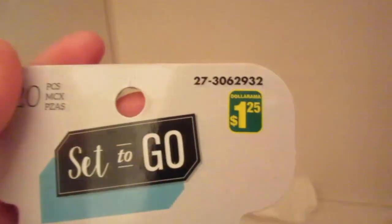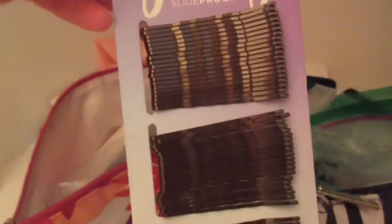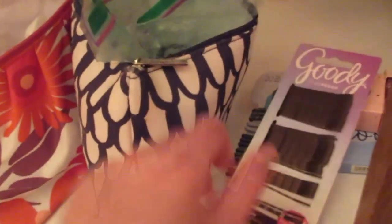And then over here, I really love these hairbands. I got them from the dollar store. It has 20 pieces, so I really love it. And yeah, just some more bobby pins. I have kind of dark brown hair, so that's why I got these ones. And then some more bobby pins.